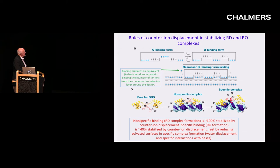And so when you have the binding, you displace these counterions that I mentioned and get this entropy of mixing reaction. And this displacement is very easy because KT can push this forward and backward because the barriers are only 1 or 2 KTs. And you have a situation where in the non-specific complex, the water surfaces are still there, but you've pushed the ions out of the way. And then when you get to the specific complexes, the water surfaces are essentially pushed out of the way too, and you get that additional interaction.